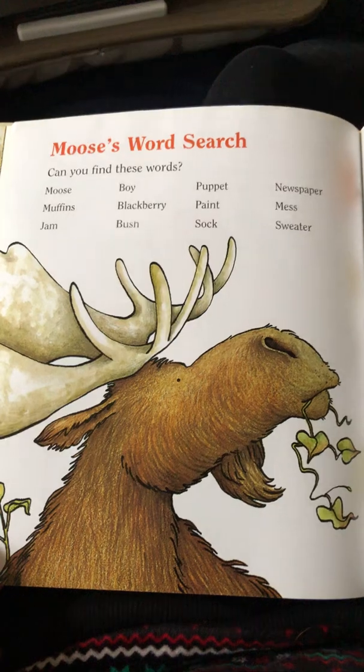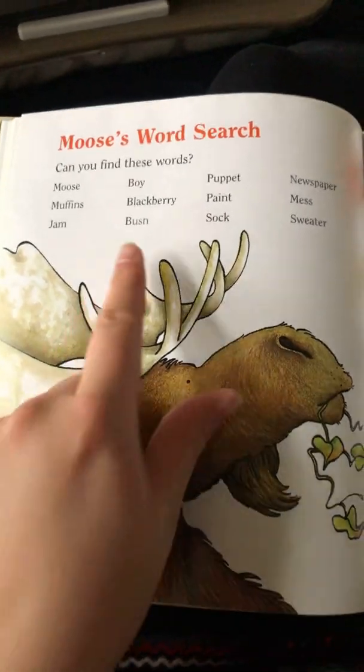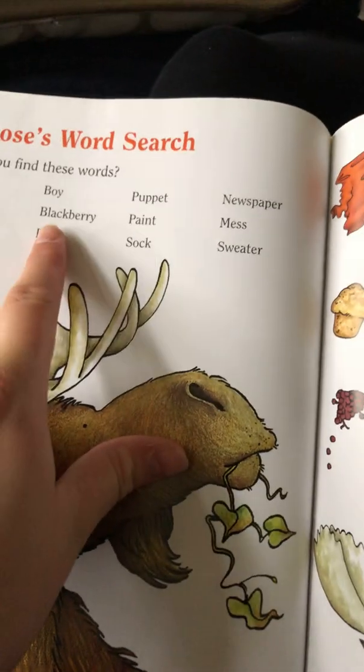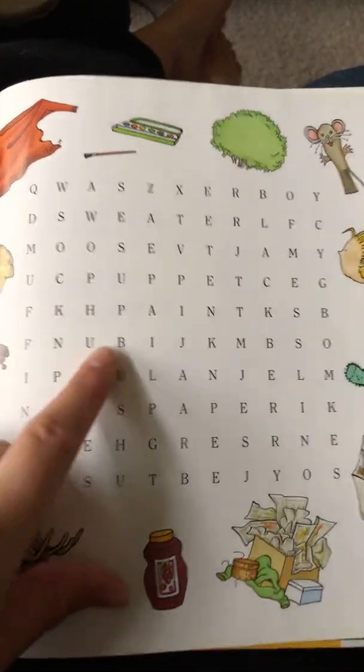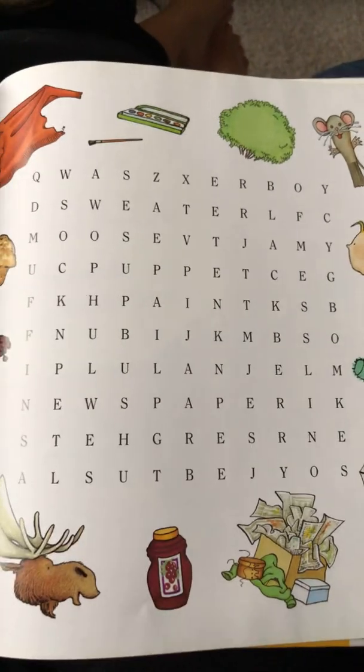Here is a Moose word search. It says, can you find these words? It's a little tricky. Let's see. I'm going to try to find blackberry. So I'm going to look for a B because it starts with B, blackberry. All right. Well, I accidentally found the word puppet. P-U-P-P-E-T.